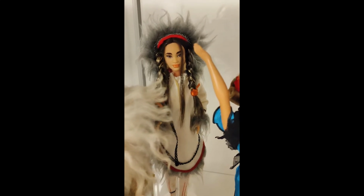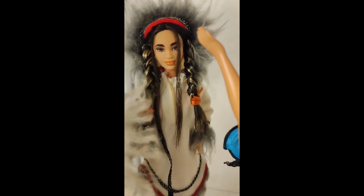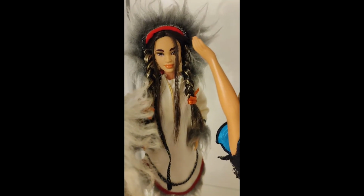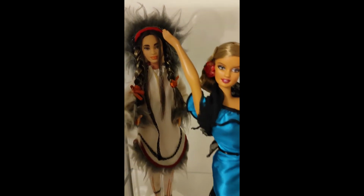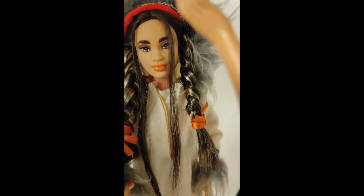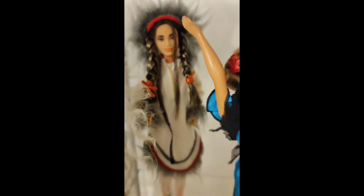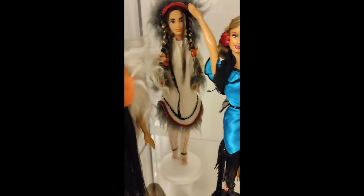Here we have my Oak doll. So she is the Fashionista 145, I believe. So I redressed her into the Eskimo Barbie doll, and I made a couple of changes to her makeup. And I think that she looks so amazing. I love her so much, and I hope you will like her as well.